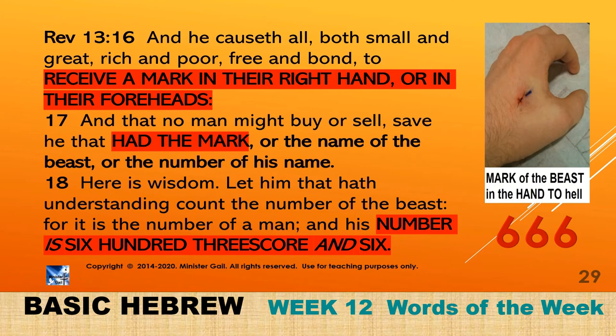Revelation 13:16. And he causeth all, the Antichrist, this man, this false Messiah, the false Mashiach, will cause all, both small and great, rich and poor, free and bond, to receive a mark in their right hand and in their foreheads, that no man might buy or sell, save that he had the mark, or the name of the beast, or the number of his name. Here is wisdom. Let him that hath understanding count the number of the beast, for it is the number of a man, and his number is 666. And the vaccine coming up for the COVID virus is also a mark of the beast.